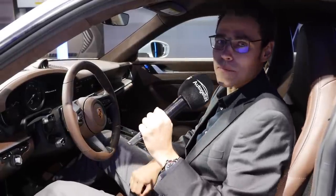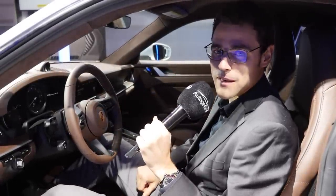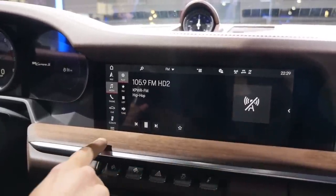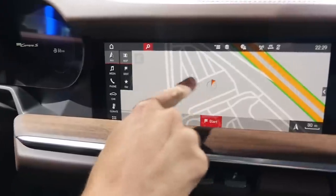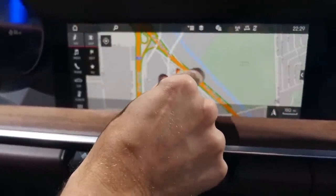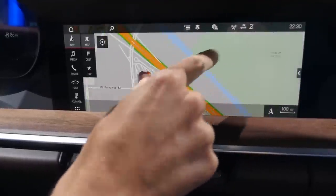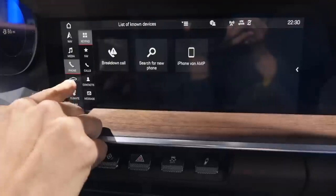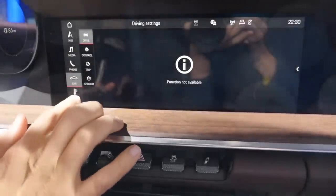And there's a new 10.9-inch screen in the middle. We'll take a look at it now from another perspective. So this is a new, bigger screen, 10.9-inch. Let's take a look at it. So all touch, like this. Seems quite responsive so far. We're in Los Angeles today. Greetings to all our US guys out there. So the software we already know from the Panamera, for example, or the new Cayenne.